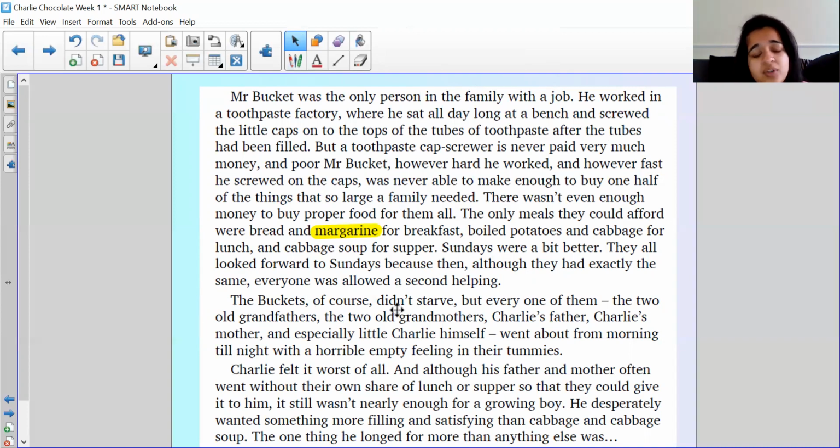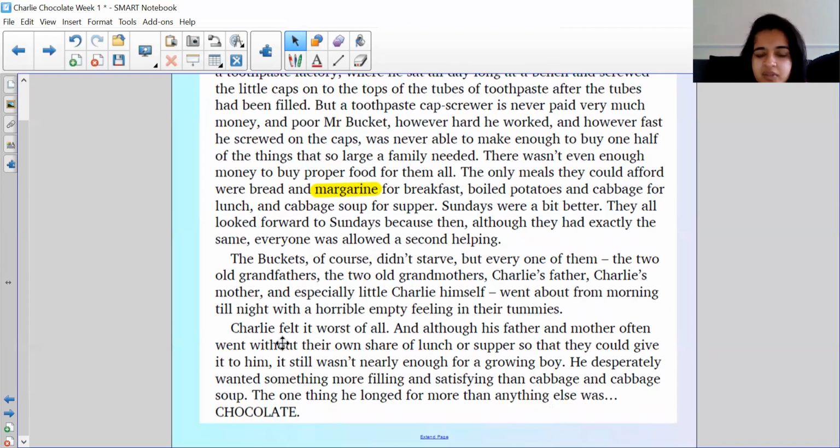Okay. The Buckets, of course, didn't starve. Well, they wouldn't because they are eating some food. But every one of them, the two old grandfathers, the two old grandmothers, Charlie's father, Charlie's mother, and especially little Charlie himself, went about from morning till night with a horrible empty feeling in their tummies.